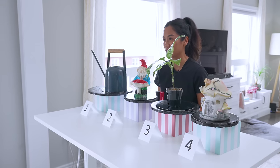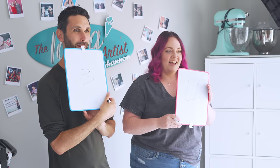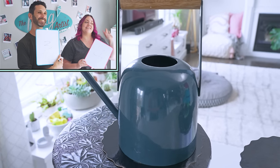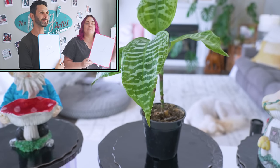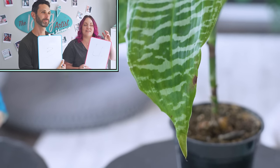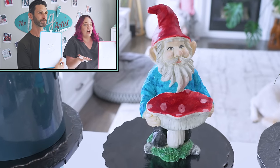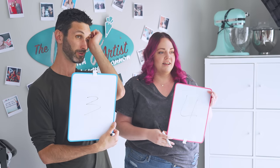How was the strobes in the eyes? Oh. That was a real challenge. Oh, different again, hey? Yeah. Why did you choose 4? I have no idea. Because I was looking at the watering can, I was like, there's no way. And then I was looking at the plant, I'm like, it's the pot for me. Because I've seen leaves done on a wafer, and they look pretty realistic, but I feel like the pot looked really shiny. And the other two just look like lawn ornaments. Okay. And why 3? I don't know anymore.